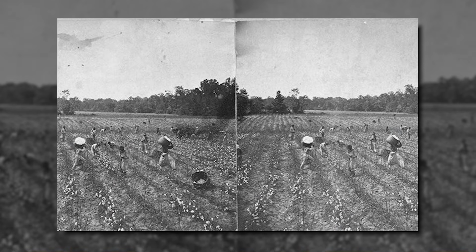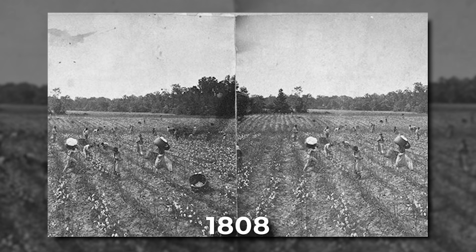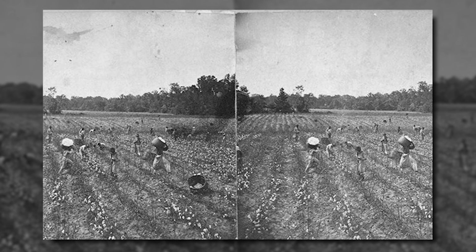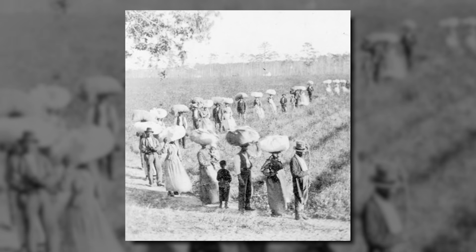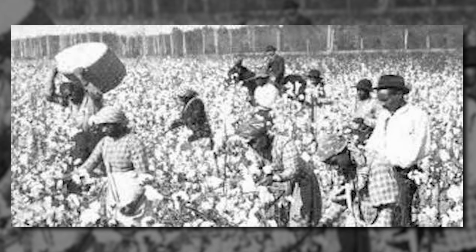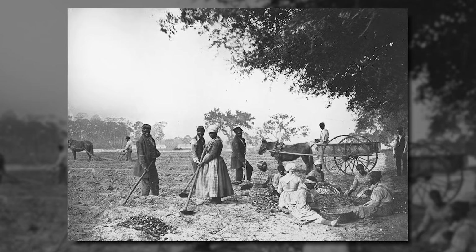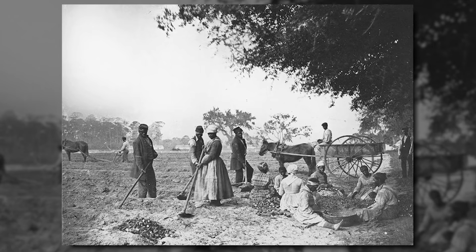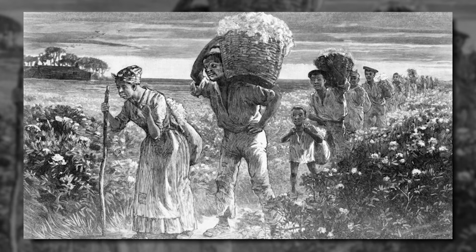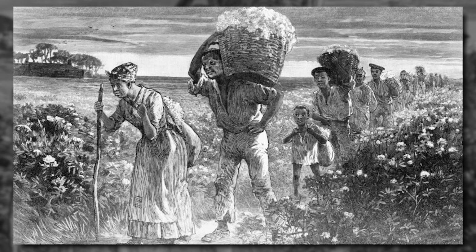After the United States banned the import of slaves in 1808, the supply of slaves in the country became limited. At the same time, the cotton gin made it possible to grow short staple cotton on more land in the Deep South, especially in the Black Belt region. This led to a high demand for labor, which was met by expanding the internal slave market and bringing more slaves from the Upper South, where farming had become less labor-intensive.